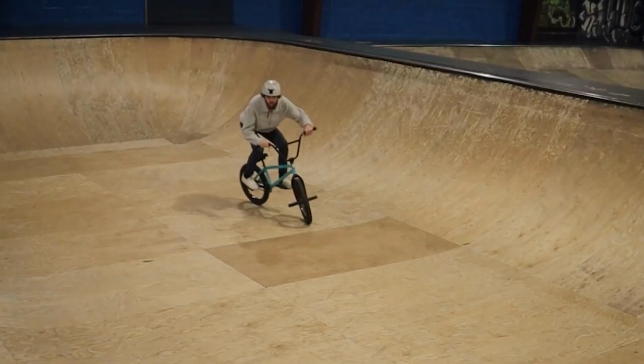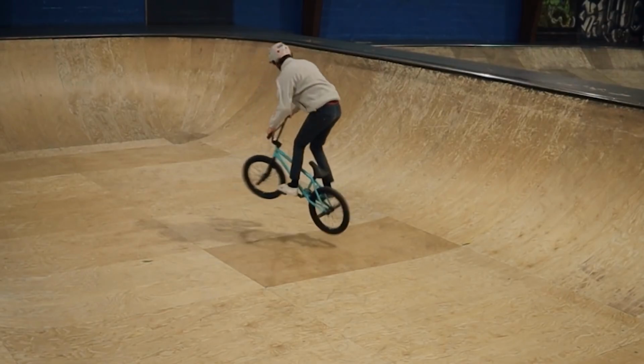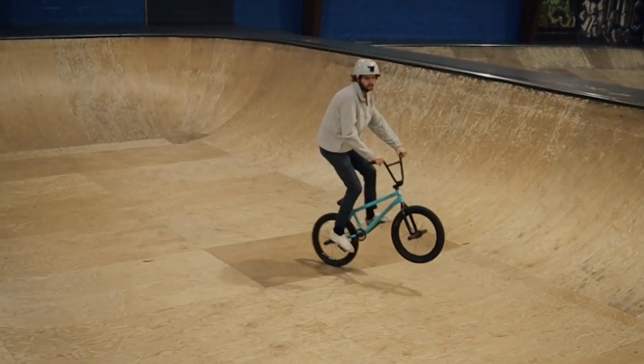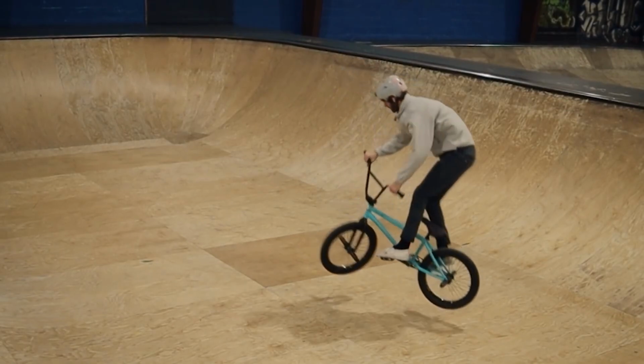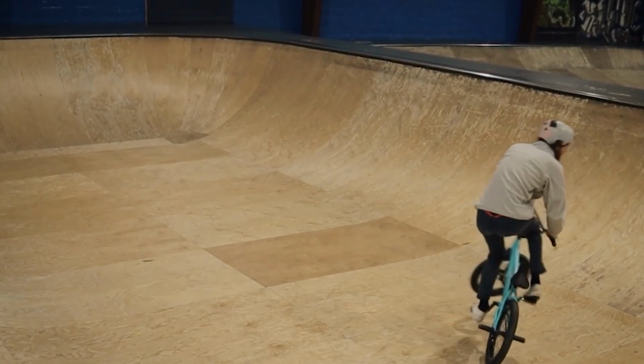in slow-mo right here. I'm doing the 180, but I'm just over rotated. My tire has dropped. I'm putting lots of pedal pressure, which is gonna swing me around for the last 180. Kind of the same concept as the full cab, but like I said, more simplified. So carve, over rotate a 180, pedal pressure, swing the last 180 out, and you're good to go.